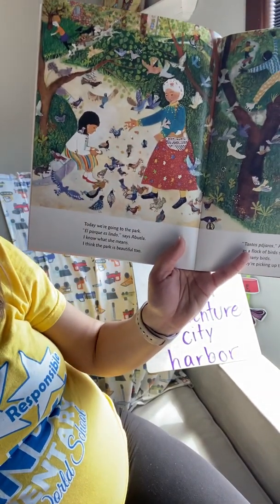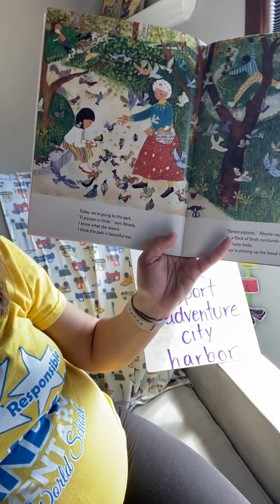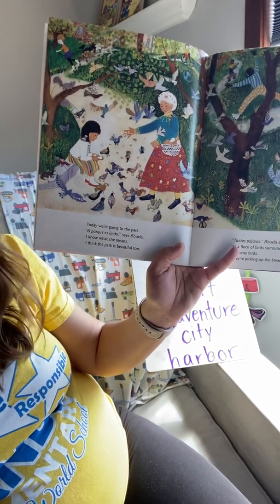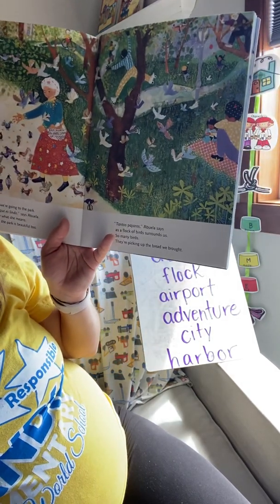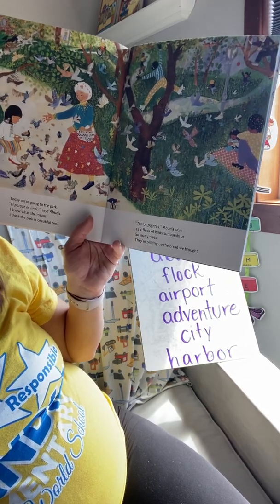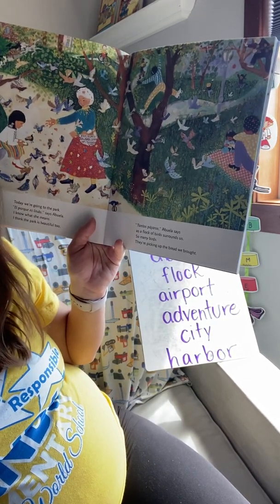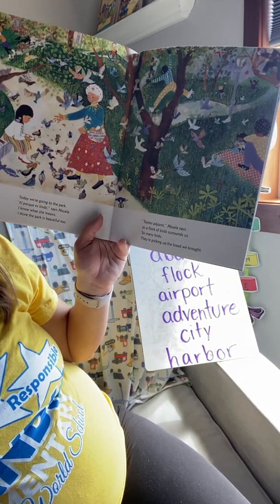Today we are going to the park. El parque es lindo, says Abuela. I know what she means. I think that the park is beautiful too. Tantos pajaritos, Abuela says, as a flock of birds surround us. Did you hear our word? So many birds. They're picking up the bread we brought.